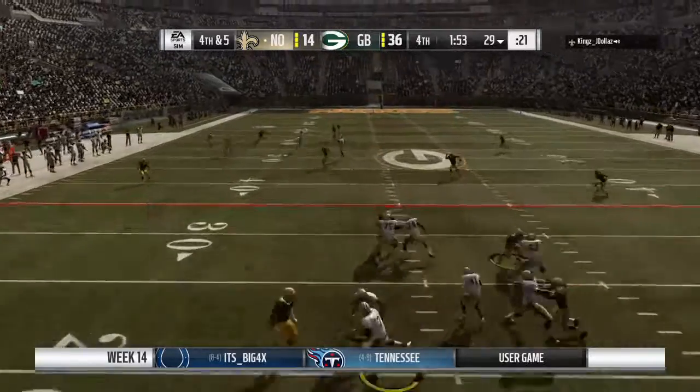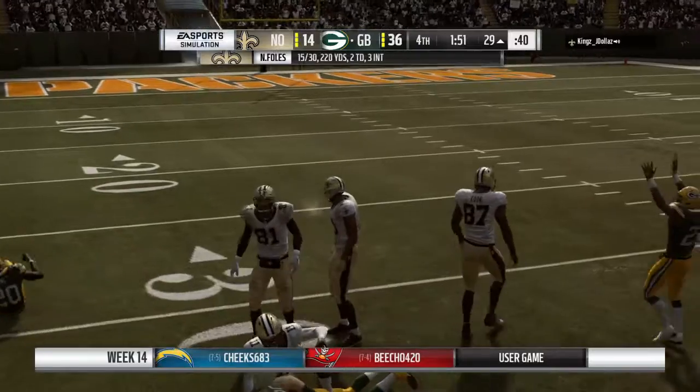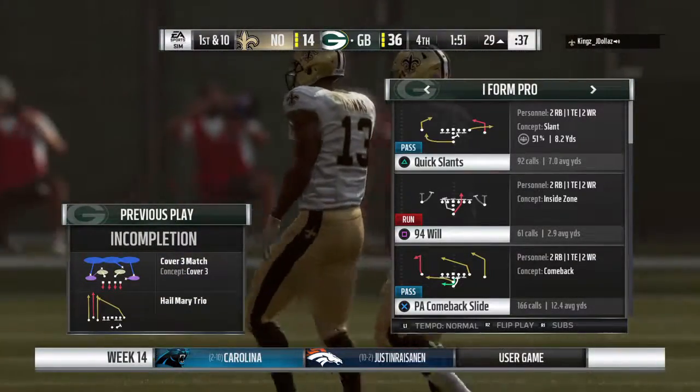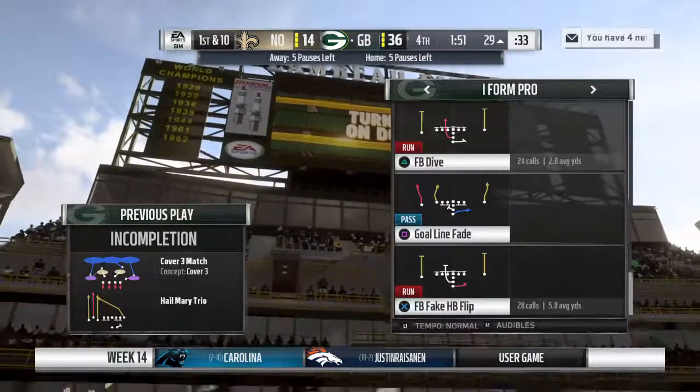He's back to throw. Now a desperation throw deep downfield. And this is going to be incomplete. They had to go for it with such little time remaining. And the Packers are going to get the football back in excellent field position.